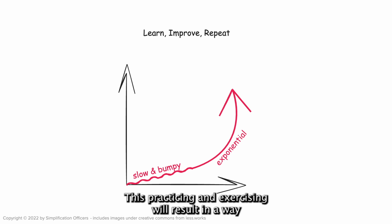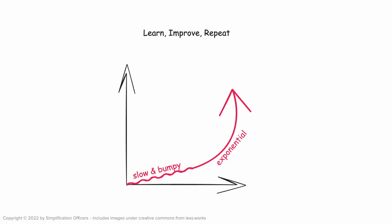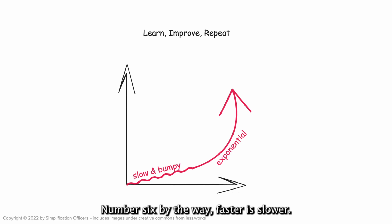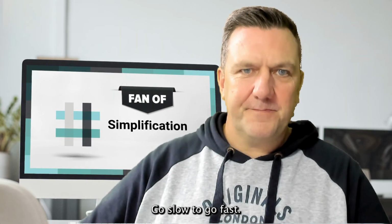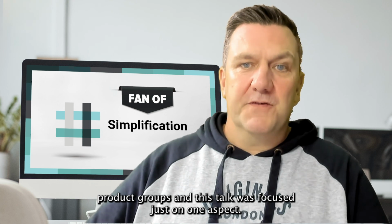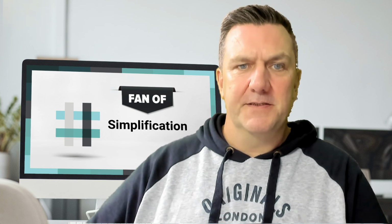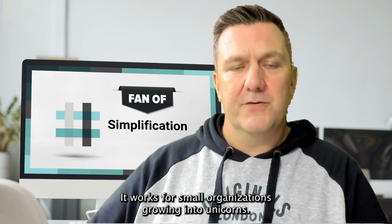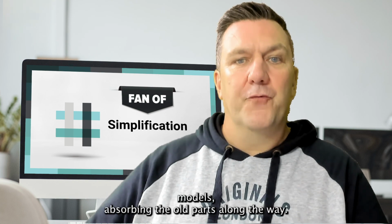This practicing and exercising will result in a way to onboard new teams that you'll notice an exponential curve popping up. As mentioned in the 11 Laws of the Fifth Discipline by Peter Senge, number 6 by the way, faster is slower. Go slow to go fast. Of course, there's a lot more to say in relation to multi-team product groups, and this talk was focused just on one aspect. In the end, it's all about learning how to learn as an organization, a key contributor to acquiring fast onboarding skills. It works for small organizations growing into unicorns. It works for adoptions having parallel organizations with new work models, absorbing the old parts along the way.